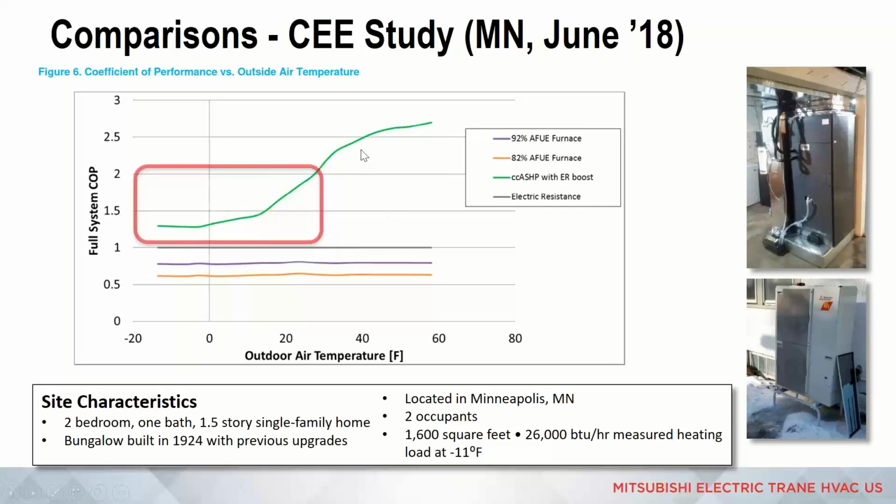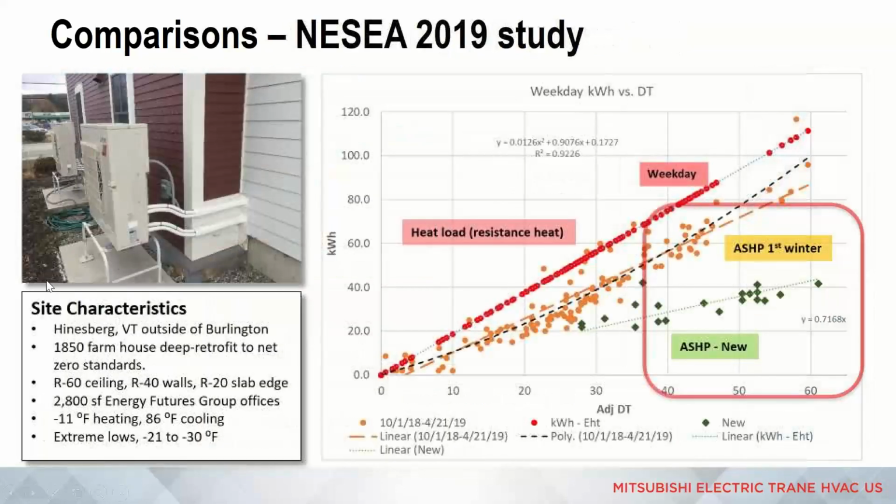The green line is a cold climate heat pump with electric resistance, and much higher return on that unit of energy in. And again, it depends on the house, depends on the location.